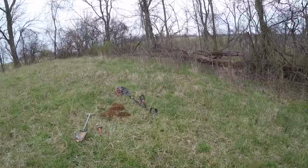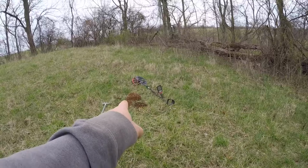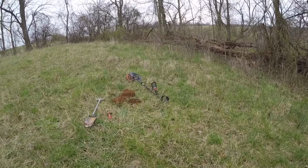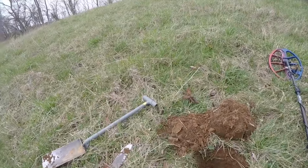I had to step away. I had a 1920 tone that was just deep as hell. I was digging, cut through a root, and popped something out, and I thought it would be like a lid to a jar or something. I think I have like a breastplate or something. I'm thinking I'm seeing an eagle on this thing. No cussing, I'm videoing.